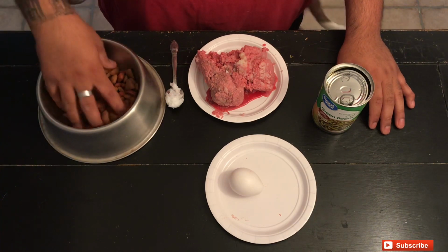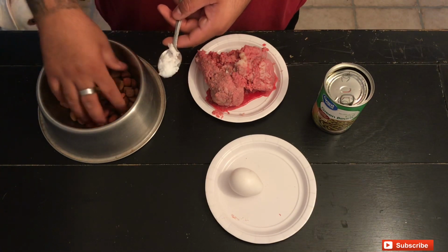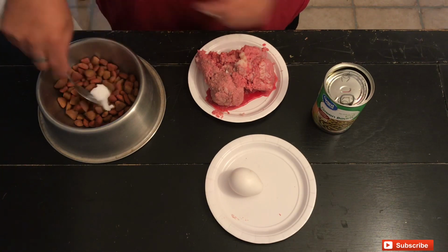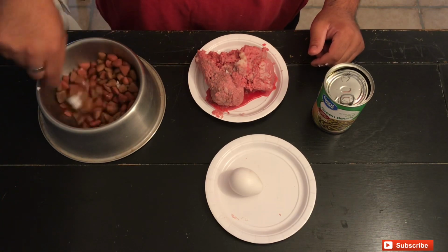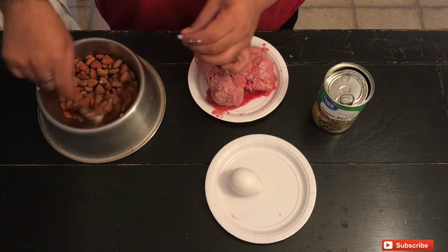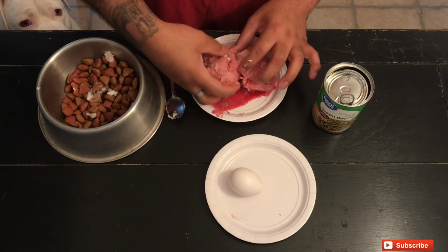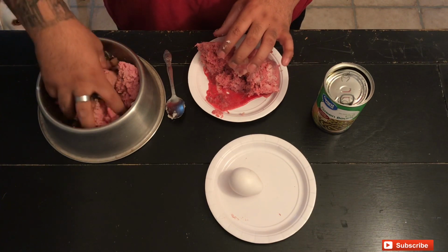So let's get started. Here I have my kibble. I'm not going to say the brand, but it's not the best of kibble, and like I said, I want to transition. So I have about a cup's worth. I have a tablespoon of coconut oil. I'm gonna just throw that in there. I'm gonna kind of mix it up a little bit. Your hands are gonna get a little dirty doing this. I want to add half of the ground beef here. I know it looks disgusting, but the things we do when we love our dog.